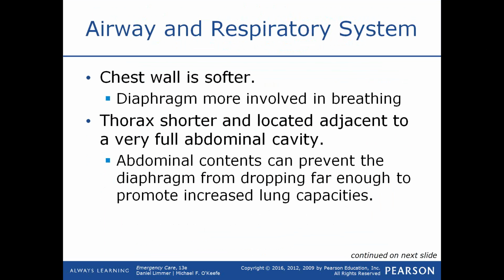So infants and younger children breathe primarily with their abdomen, with their diaphragm. And when the need to increase their rate and depth of breathing occurs, when they work that diaphragm hard, it's going to push all those abdominal contents down and out. So their belly protrudes when they take a deep breath.